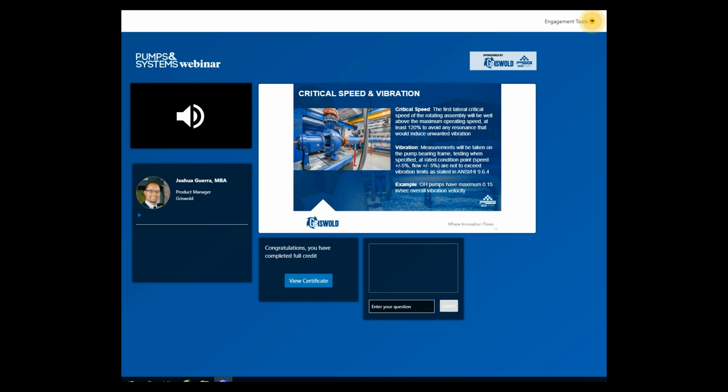The standard calls for the vibration measurements to be taken at the factory facility under testing conditions with these criteria: the speed being plus or minus 5% and the flow being plus or minus 5%, and they're not to exceed vibration limits outlined in Hydraulic Institute 9.6.4. For example, for overhung pumps, that standard reads a maximum velocity of 0.15 inches per second for overall vibration velocity.